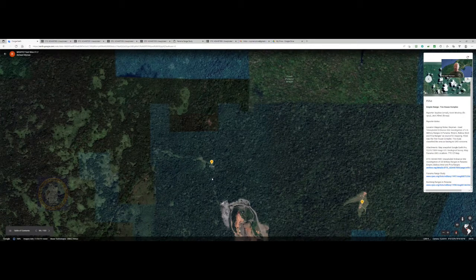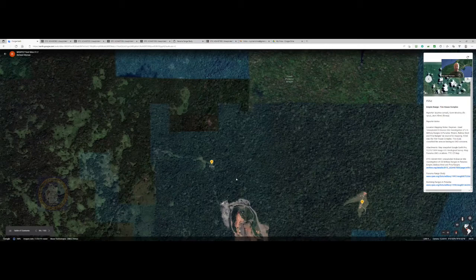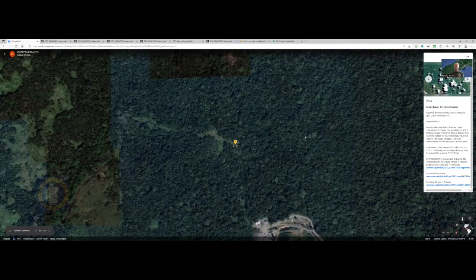I used the study to map this, and the study also said that they had no concerns about the firing point and as far as UXO, excuse me. And the study classified this as a 4-room structure made of tires that are used to train teams and individuals on the techniques of entering, clearing, and securing a building and its rooms. Ordnance used here was restricted to small arms, fragmentation hand grenades, and plastic explosives. Now, obviously, the tire complex is long gone, but this is the area that it was located in.